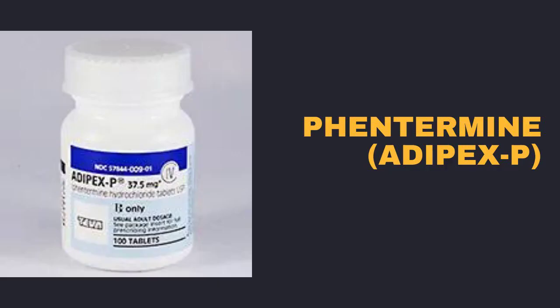The third pill on our list today is Phentermine, Adipex-P. Phentermine, also known by the brand name Adipex-P, is an FDA-approved prescription medication that works by suppressing appetite. This medication is intended for short-term use, a few weeks, in individuals with a BMI of 30 or higher, or those with a BMI of 27 or higher who have other health conditions such as diabetes or high blood pressure.